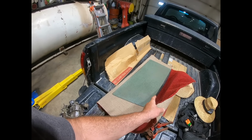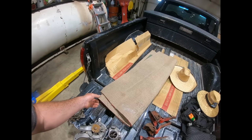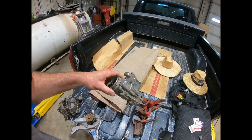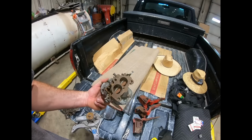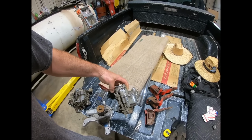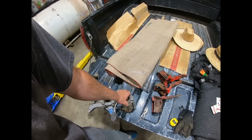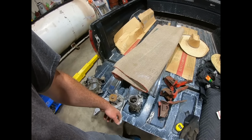Those we did not get at the swap meet. Those are for a bubble top. I'll tell you more about that later. Got a chromed old Ford 94 carburetor, more or less just for display. I think I paid $10 or $5 for that. But that'll look cool just sitting on something, and I could always rebuild it.